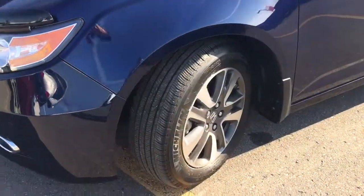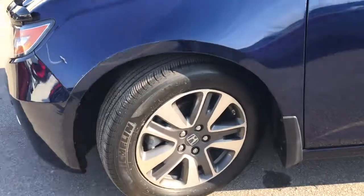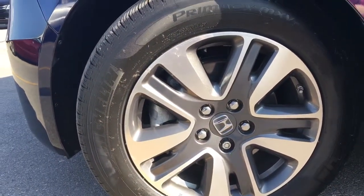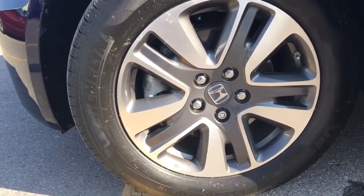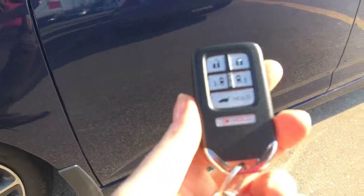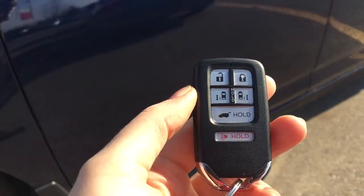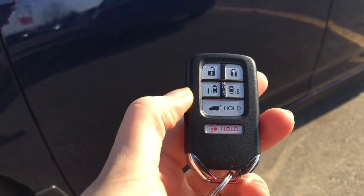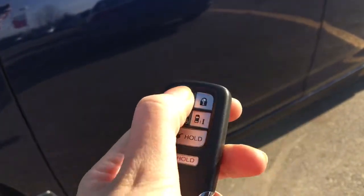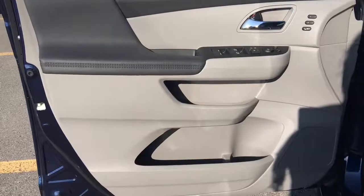Coming around the side, you'll see we're riding atop 18-inch aluminum alloy wheels with power-assisted ventilated front disc brakes and solid rear disc brakes. And taking a peek at our key fob, we've got lock, unlock, power sliding doors on both sides, hatch release, and panic button. So, let's hop on in.